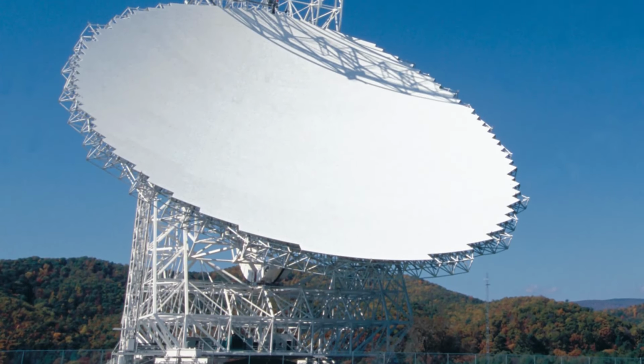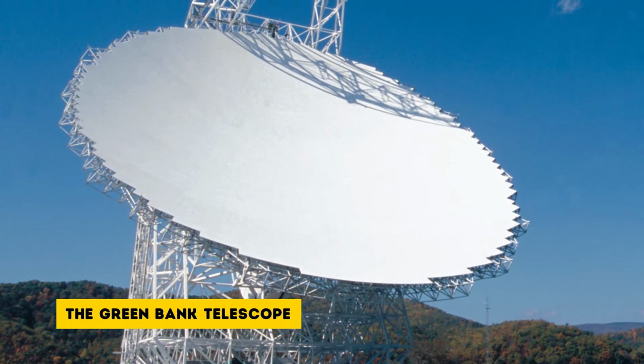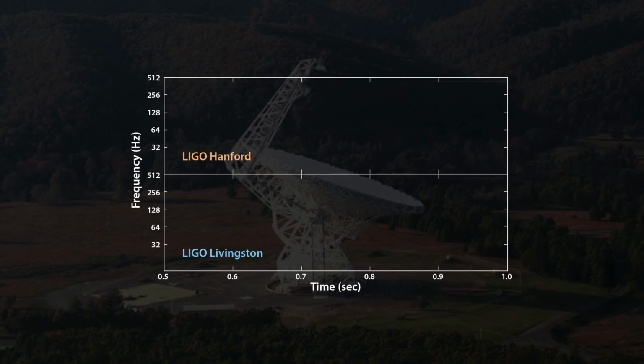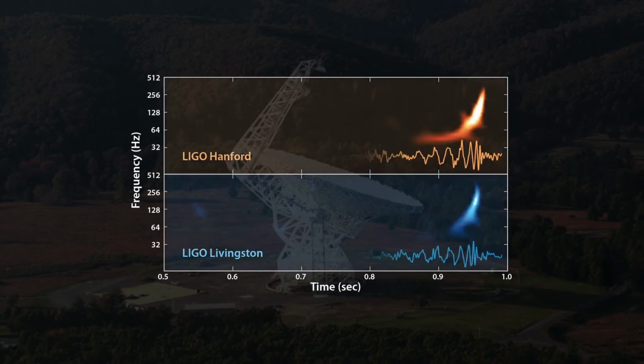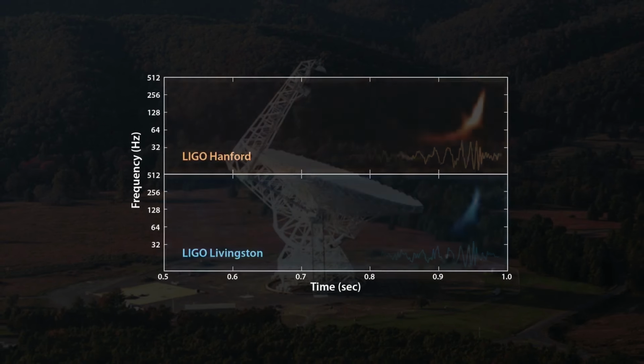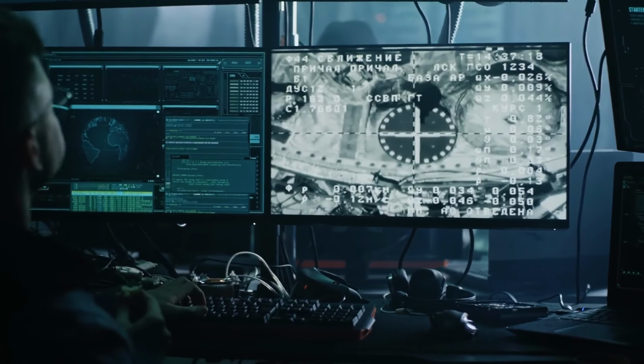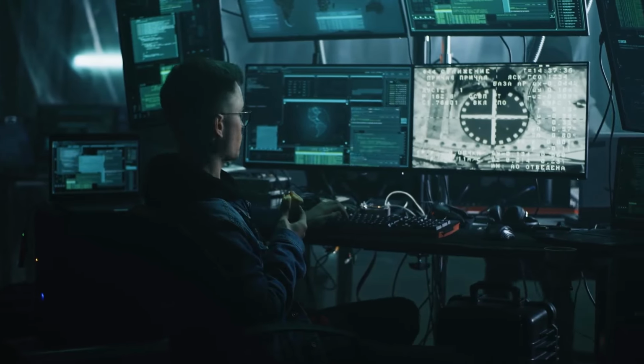They used a super cool telescope called the Green Bank Telescope in West Virginia to collect data and search for these signals. But here's the twist. They didn't find anything this time. No worries though, because their fancy software is lightning fast and it'll help them search even better next time.